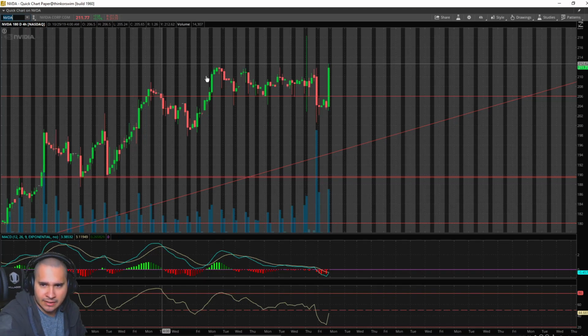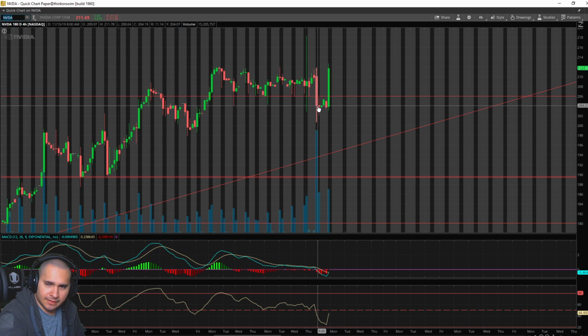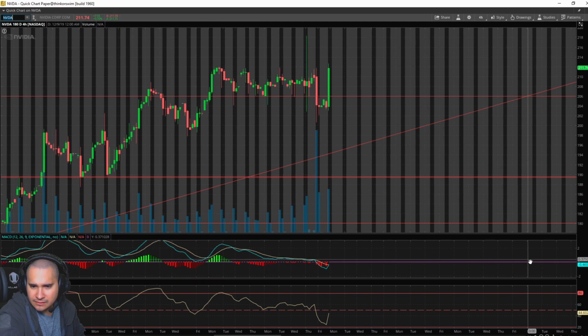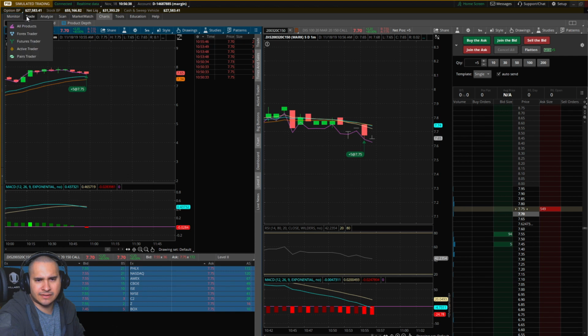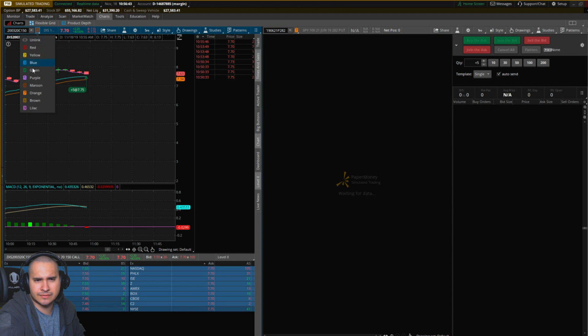Nvidia was good around this level. So Friday, I wasn't here, I was busy. I didn't even get a chance to play video games or log into the computer at all. But if I would have caught Nvidia here, that would have been great. Actually, even now, it doesn't look so bad. Let's take a look at Nvidia. Let's put it on the orange.